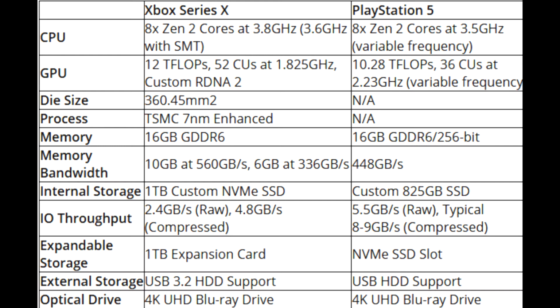Now, the big difference that people are going to pay attention to the most is the GPU. The Xbox Series X has 12 teraflops, and the PlayStation 5 has 10.28 teraflops. The GPU on Xbox Series X is 52 CUs at 1.825 gigahertz with a custom RDNA 2. And of course, the PlayStation 5 is 36 CUs at 2.23 gigahertz. Now, they said they went for this because it was pretty much the sweet spot for them in making their graphical processing unit. So we'll see what it comes down to.